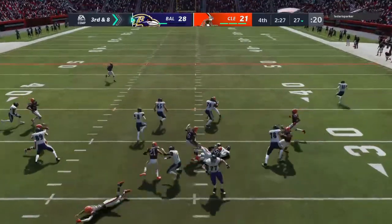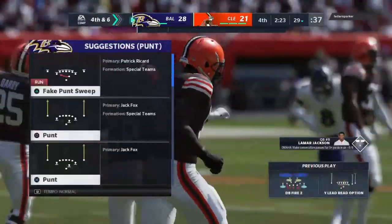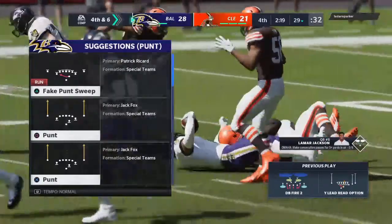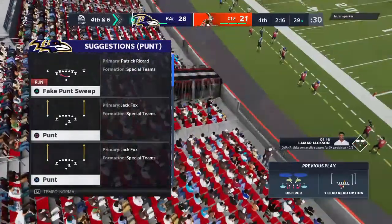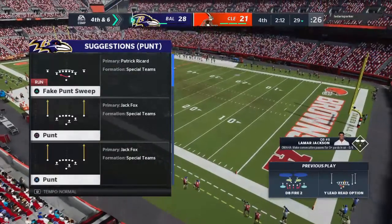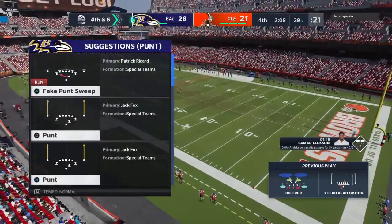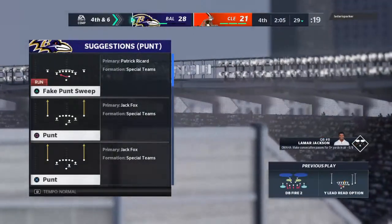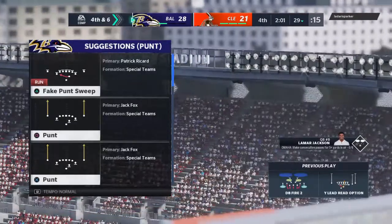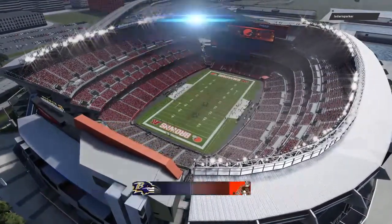They'll try and run some clock here as they keep it on the ground. And this effort will not get it done. He stopped well short of the first down at the 29. Just a yard on the run there, and that's going to bring us to a fourth down. Fourth down. Fourth quarter, down to the final 2 minutes, and we've got a one-score game.